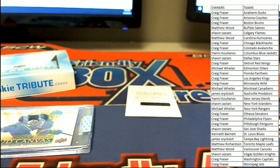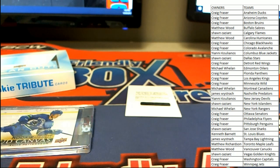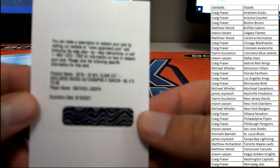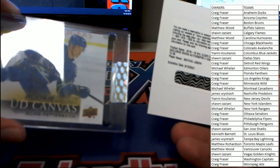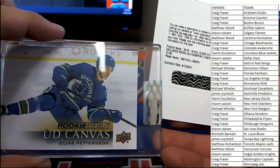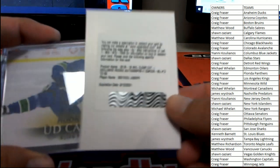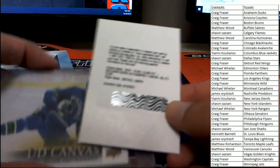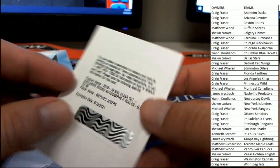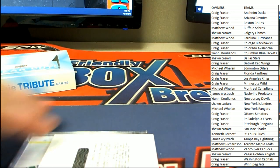And he plays for the Tampa Bay Lightning. So the Lightning owner picking up our redemption card here. Tampa Bay, James W. and Matthew W. picking up the slabbed Upper Deck Canvas rookie debut, Elias Pettersson. Two big pickups here in Clear Cut.